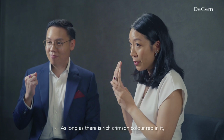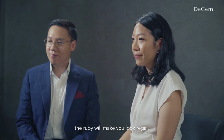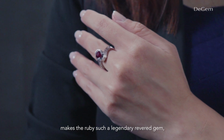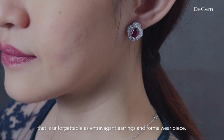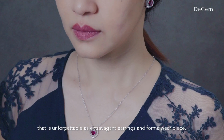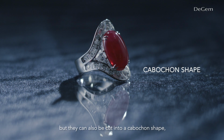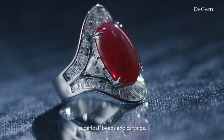As long as there is a rich crimson red in it, the ruby will make you look regal. The fiery red glow from within makes the ruby such a legendary revered gem that is unforgettable as extravagant earrings and formal wear piece. Rubies are not only cut by facet, but they can also be cut into a cabochon shape, sugarloaf, beads, and carvings.